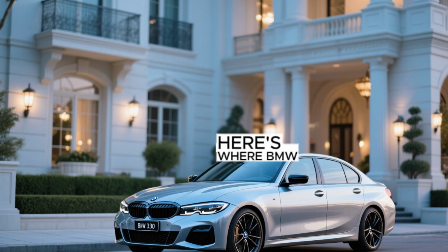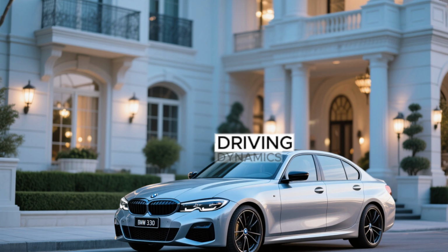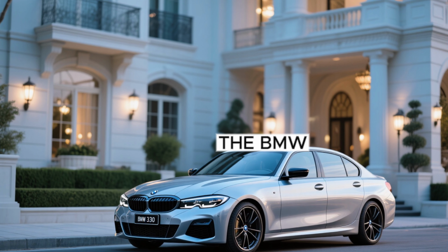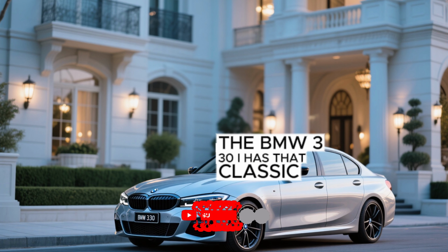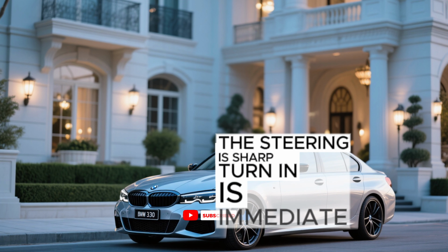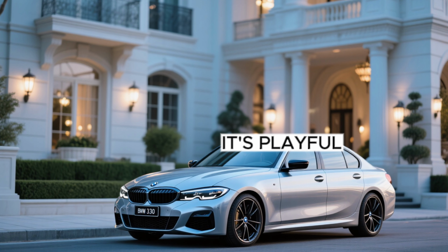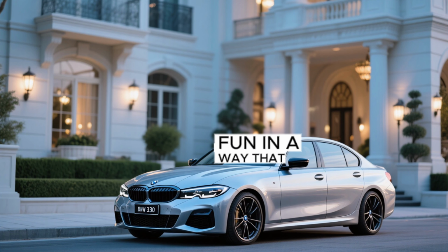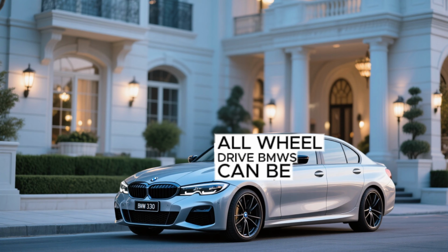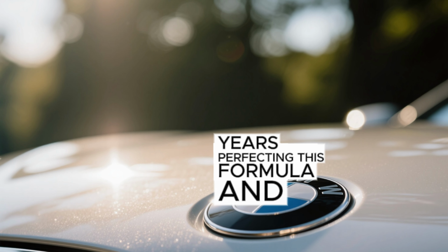Here's where BMW fans will tell you the 330i pulls ahead. Driving dynamics. And they're not entirely wrong. The BMW 330i has that classic BMW feel. The steering is sharp. Turn-in is immediate. The chassis feels alive underneath you. It's playful, tossable, fun in a way that only rear-wheel biased all-wheel drive BMWs can be. BMW has spent 50 years perfecting this formula, and it shows.